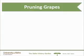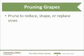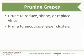So a little bit more about pruning grapes. Typically we are pruning to reduce the amount of growth, to shape or replace vines. So every winter or early spring, you have the opportunity to reshape your vines to determine how you want to direct the growth and to get rid of all the previous season's growth. You can also prune to encourage larger clusters by selectively removing some of the canes.